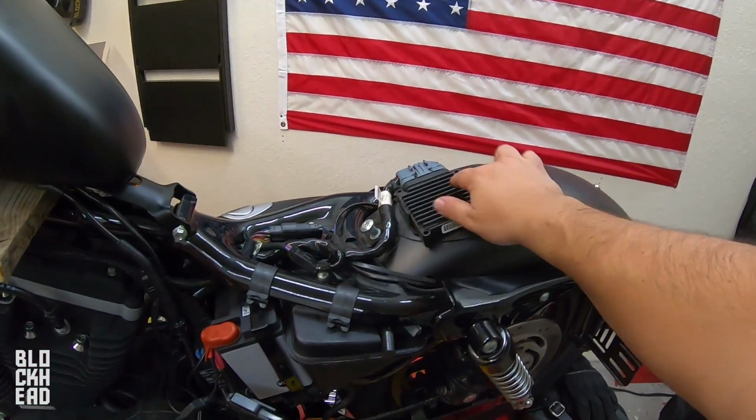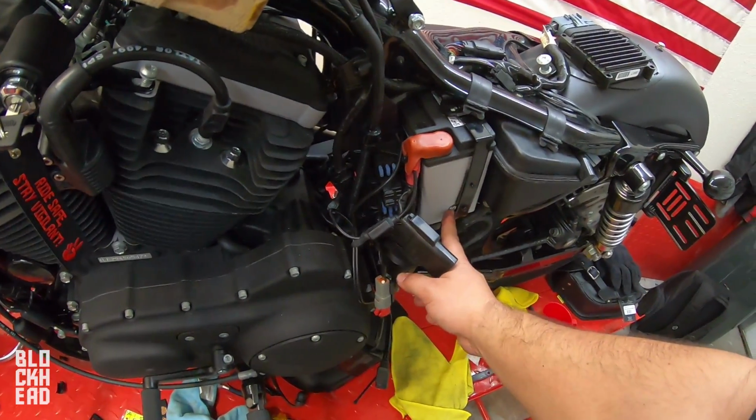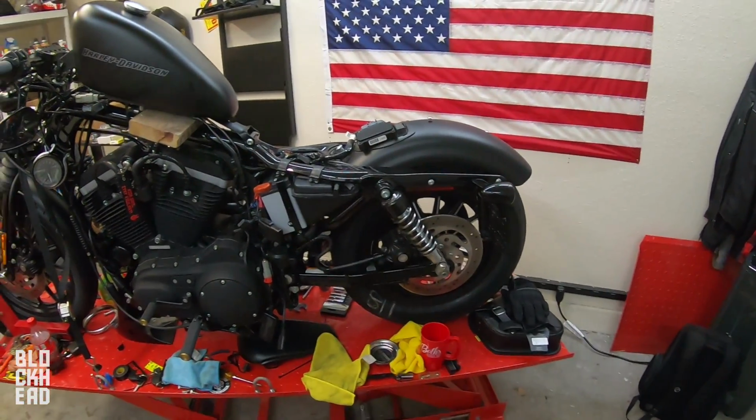relocating the ECU to the battery cover box. We do need to replace the battery, pretty sure. I don't know what the date is on that. It's 517. So yeah, get a new battery, maybe one of those like lightweight nice ones.